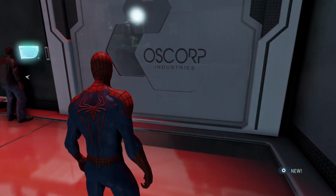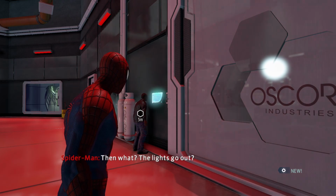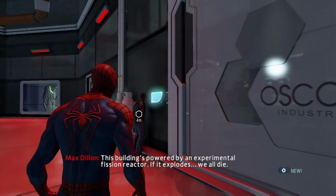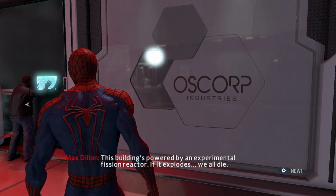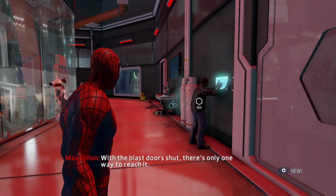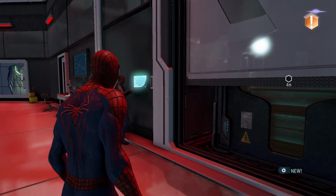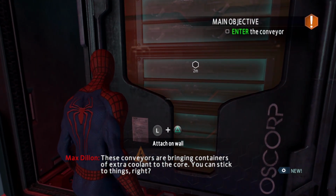Thank you. They've damaged the power core, it's overloading. Then what? The lights go out? This building's powered by an experimental fission reactor. If it explodes, we all die. Oh, of course it is. Great. Where is it? With the blast door shut, there's only one way to reach it. These conveyors are bringing containers of extra coolant to the core.